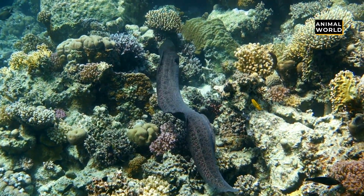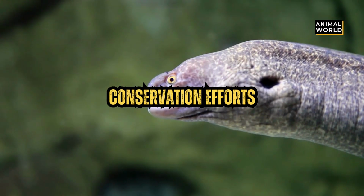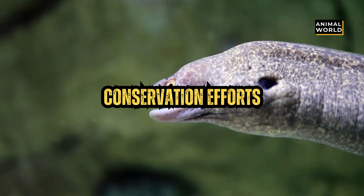While they were once abundant in rivers, the construction of hydroelectric dams has blocked their migrations and locally extirpated eels in many watersheds.